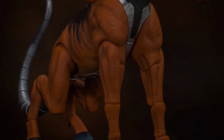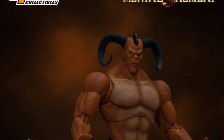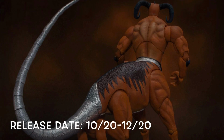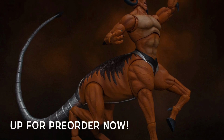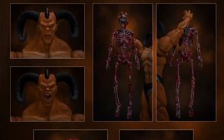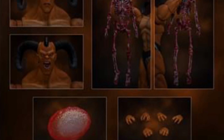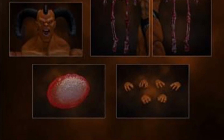And then for the next figure releasing in Storm's MK line, we do have Motaro, and this is going to be releasing the fourth quarter of the year, so between October through December of 2020, and he did recently go up for pre-order as well, so if you want to get this sick as hell looking figure, you could pre-order him now. And he will be included with 2 alternate head sculpts and the You Got Skinned Predator style skeleton bloody body there, which is pretty damn awesome. Then we do get that red effect and then 6 interchangeable hands.